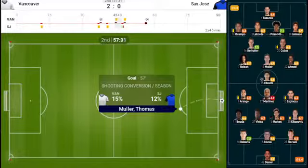Thomas Mueller has done it again. The German superstar proves his worth. It's 2-0 Vancouver. And that all comes from that play out of the back from the goalkeeper, Takaoka.